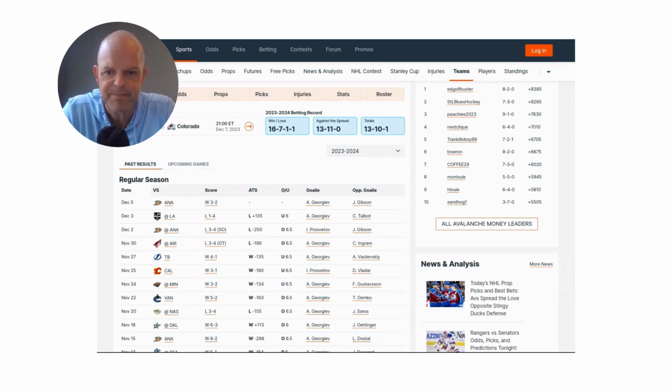November the 30th, they lost to Arizona 3-4, and they played overtime. So that was an extra 5 minutes in that game. They were off on December 1st, but had to turn around and play Anaheim on December the 2nd. That one went to a shootout, so they played another 5 minutes. So they played basically an extra period of golf between November the 30th and December the 2nd. They lost that one. Then they had to turn around and play the LA Kings, who at the time I had graded as the number one team in the NHL.